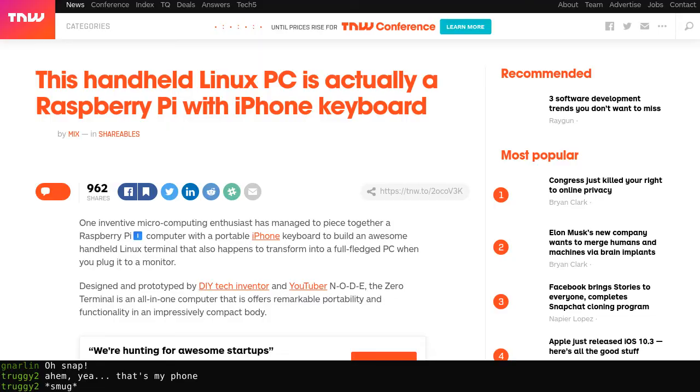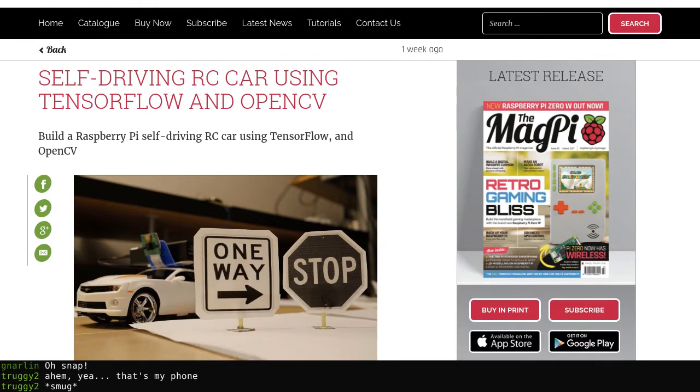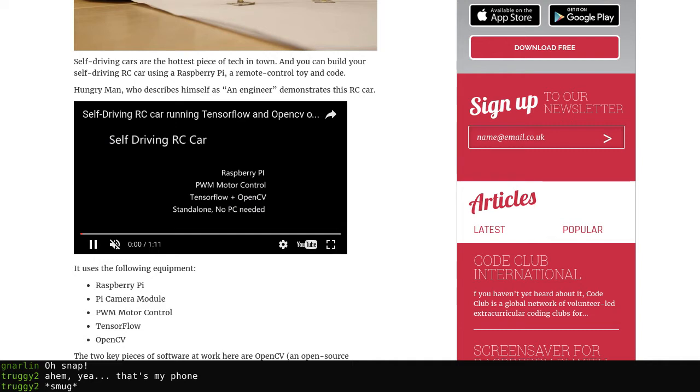Okay, self-driving RC car using fancy TensorFlow and OpenCV. So we're back to the usual science projects, but this one is very good. It's a whole self-driving RC car.